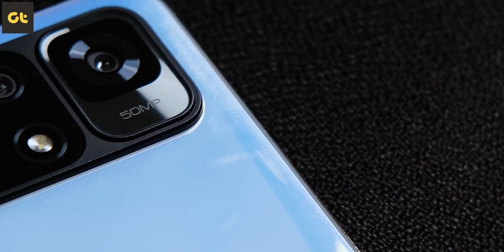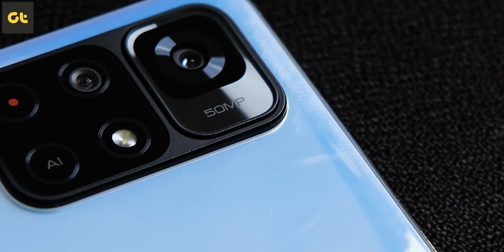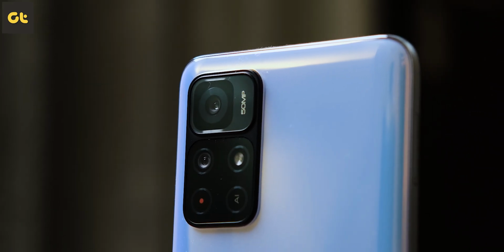See, all in all, the Redmi series has come a long way in terms of design language, and the Note 11T carries forward the legacy. Nothing revolutionary if you compare it with the Note 10 series, but yeah, it's more of an evolutionary design, and yeah, I'm all in for it.